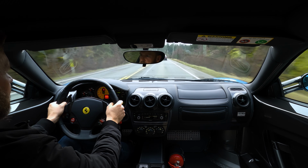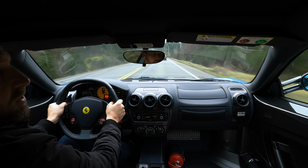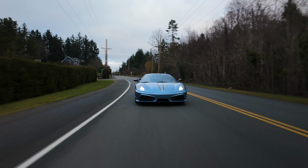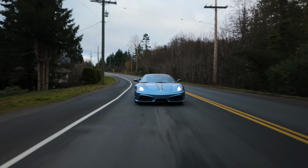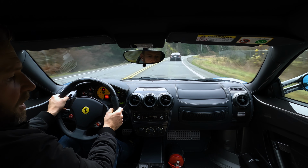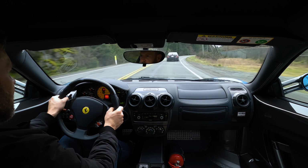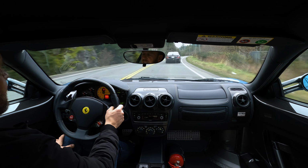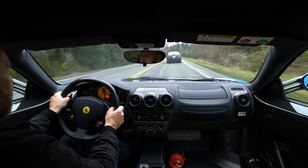I am out in our magnificent 2008 Ferrari 430 Scuderia. And it's been a long time since we've had this car. We sold it to a great client of ours 4 years ago. And we sold him some new Ferrari stuff, so we took this back. And I don't even know if I drove it back then. Today has been a great day out driving the car.